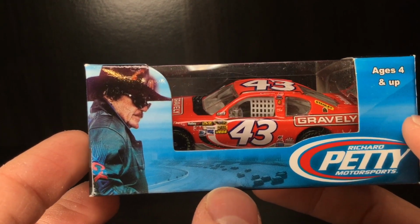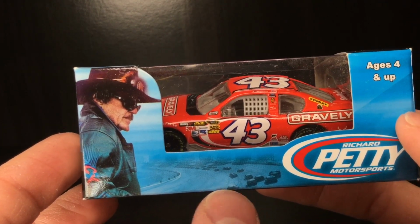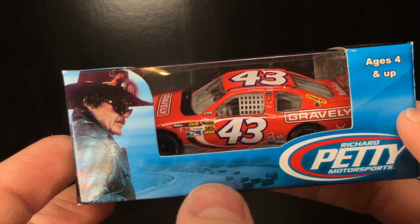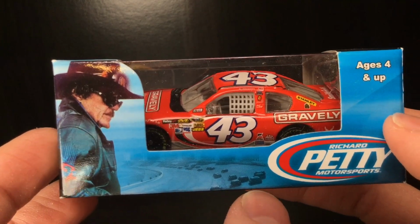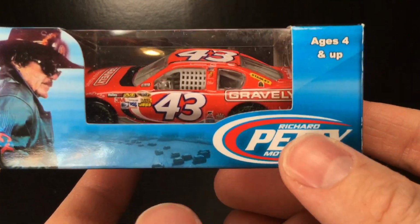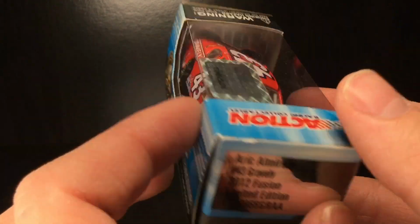And I want to say that's, I don't know what track that is, honestly. Is that Auto Club? Because it's got the billboards and it's a pretty wide racing surface. Looks like Auto Club or something. I ain't got a God-given clue. Anyways, this paint scheme's really cool. It's a bright red Ford, alternate paint scheme.